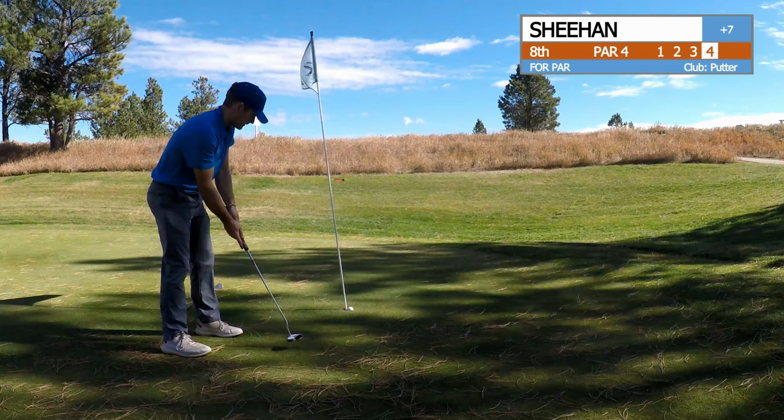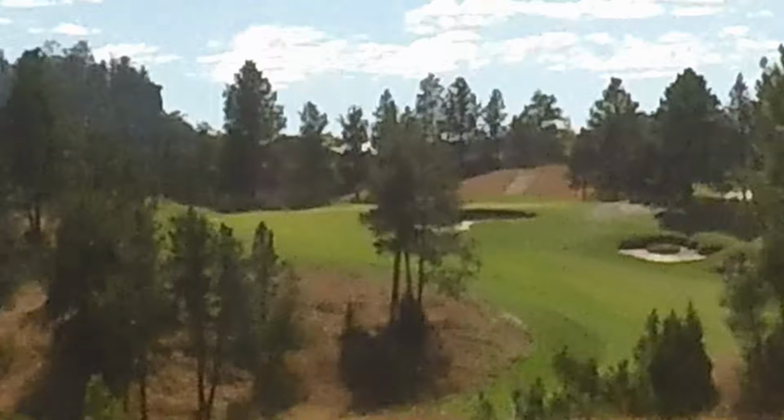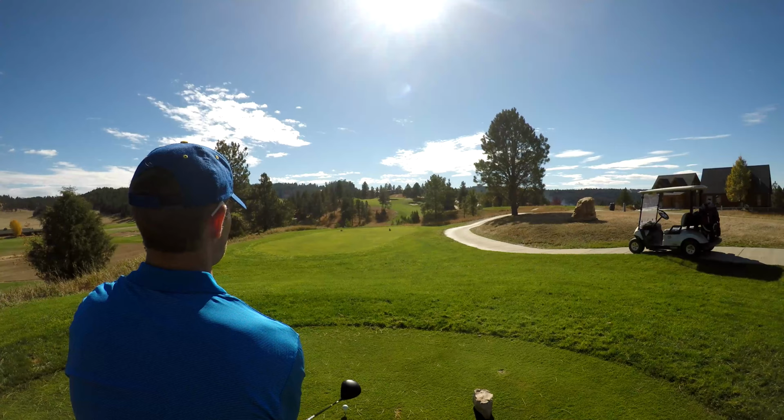Ninth hole, two consecutive pars, feeling good, going with the driver, 313 yard par four. Slight breeze in our face, but we're gonna smash it. And there's no way we're getting there, but we're gonna try anyways. Oh man, this is such a bad decision. I just know it.